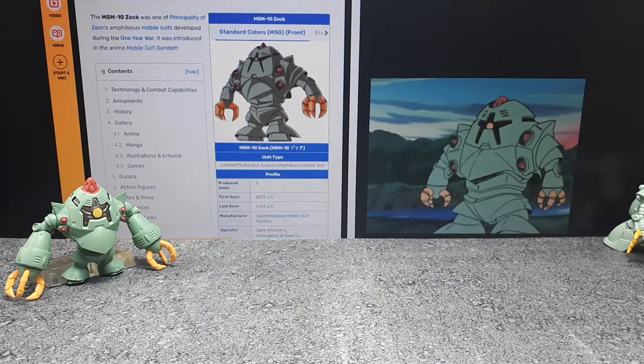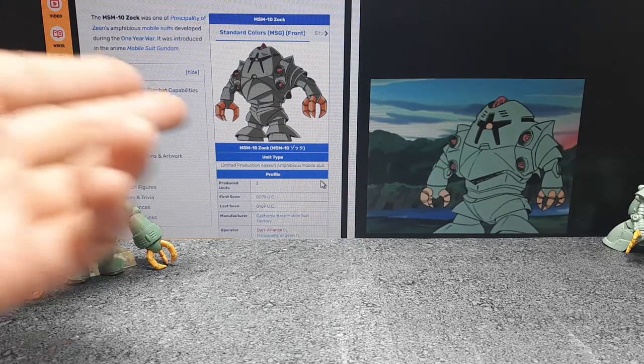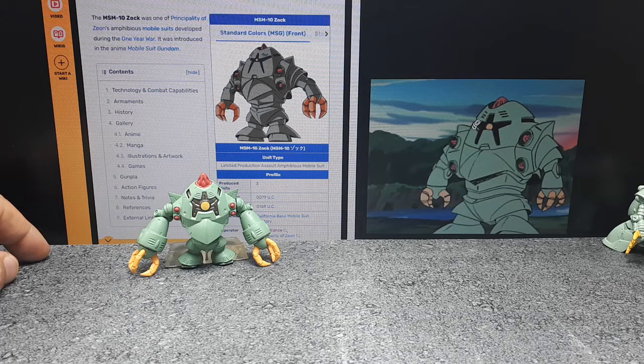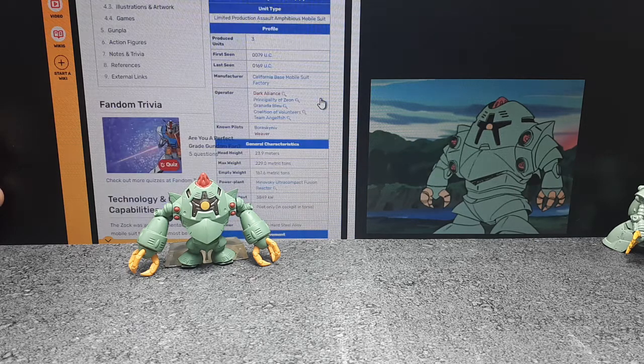So this is called MSN Mobile Suit Number 10, MSM10 Zock. And it's actually purposely supposed to look goofy, I think. This is from the actual first Gundam series called Mobile Suit Gundam, the animation. So it's supposed to be like a moving gun platform more than like a walking robot because it hovers across the ground. That's what this website's telling me.